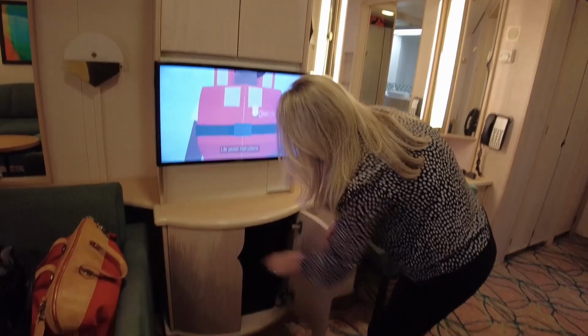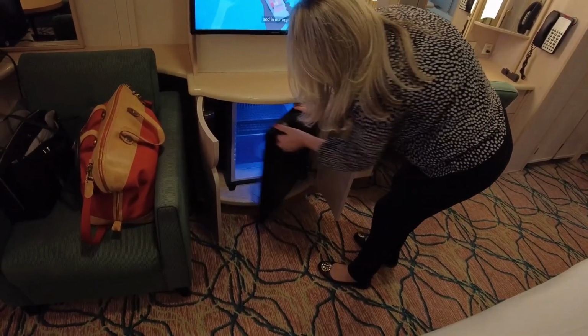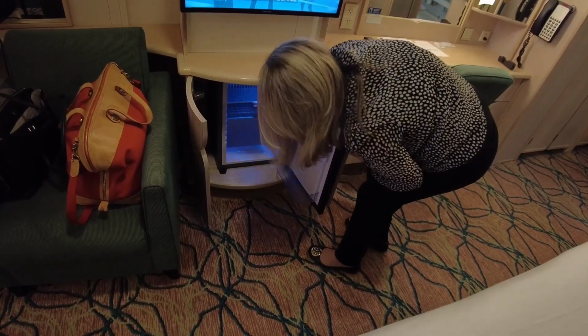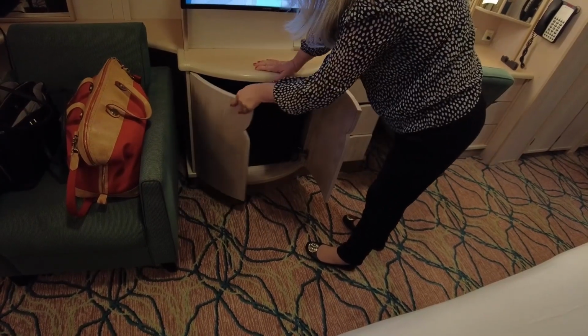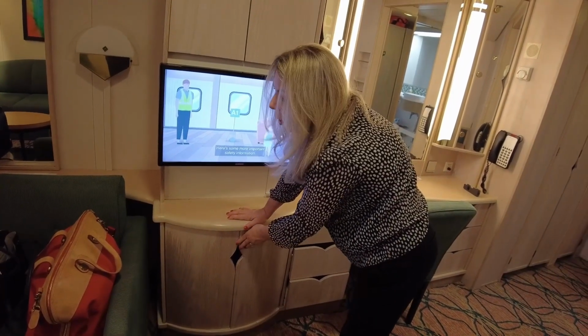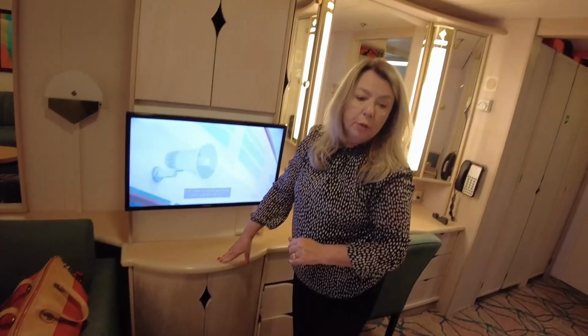Under here is your refrigerator. And I believe it is not stocked. Is it a cooler or a refrigerator? It is a cooler. Okay. So this is a cooler. It's not a full refrigerator. It's not stocked. If you do want any mini bar items, you would have to request that from your cabin steward, and they would be happy to bring them to you.